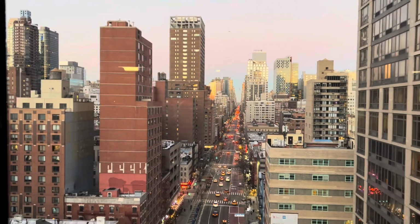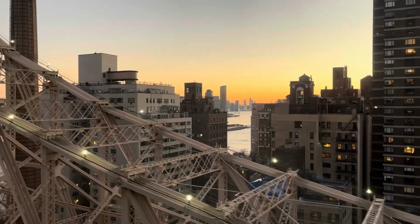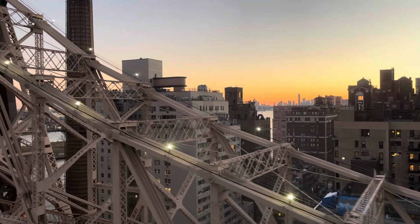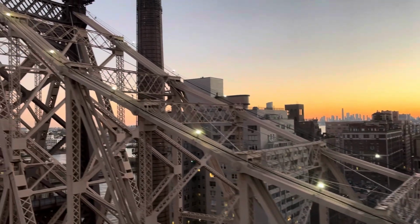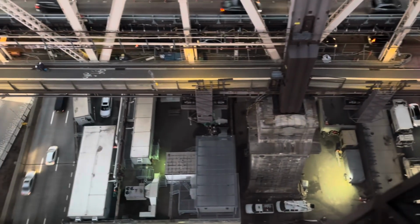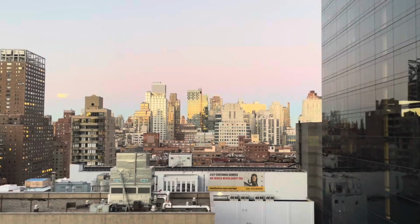So let's talk about the schedule. The Roosevelt Island tram runs 7 days a week. Every day it runs from 6 a.m. to 2 a.m., and on Fridays and Saturdays it is extended to 3:30 a.m. On weekdays, during rush hours, the tram operates every 7 minutes. At all other times of the day, the tram will run every 15 minutes.